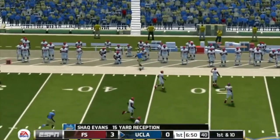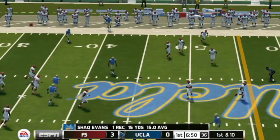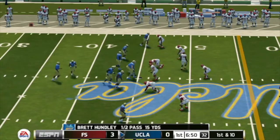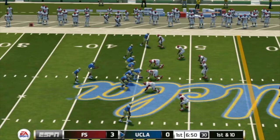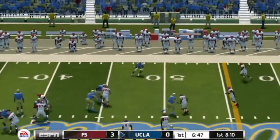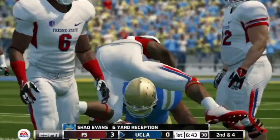Stays in bounds to make a nice catch. This isn't even the best example, but I'm going to tell you something. This young man is really getting better at running his routes, which is a truly underrated quality these days. Complete. He's got room. He's tackled around the 49-yard line.